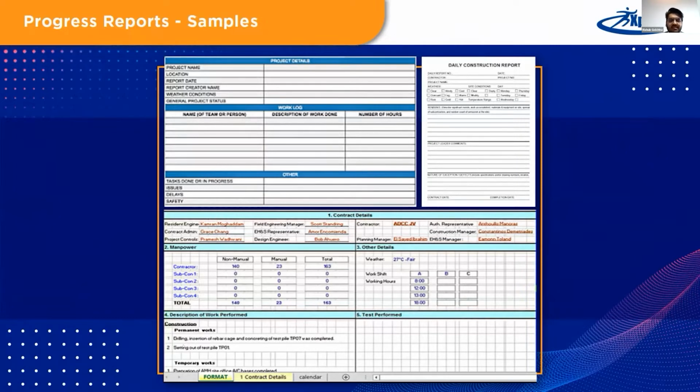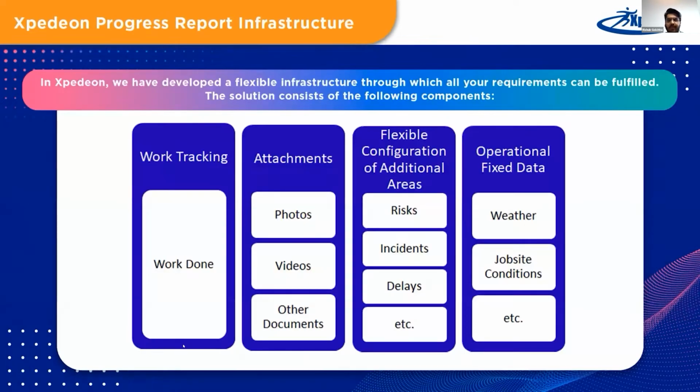Thus, in Xpedeon, we have developed a flexible infrastructure through which all your requirements can be met. It is highly configurable and customizable and gives you the power to define the data that you wish to capture and view. We have divided the system into the following areas that can be configured for capturing information quickly and easily from the project sites, which is the work done at the site on that particular day.